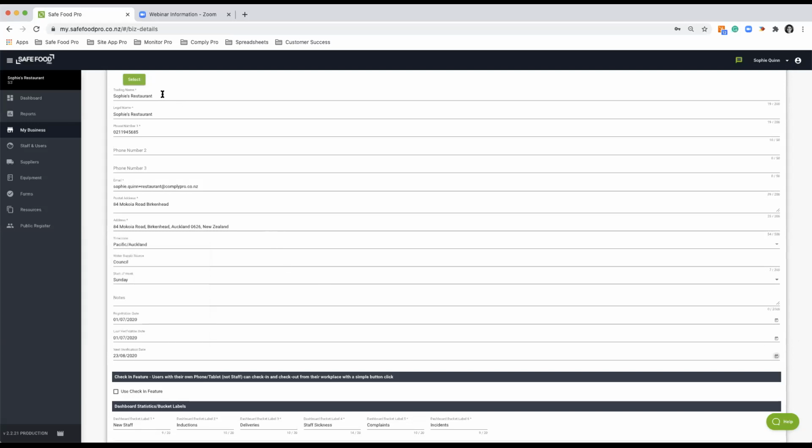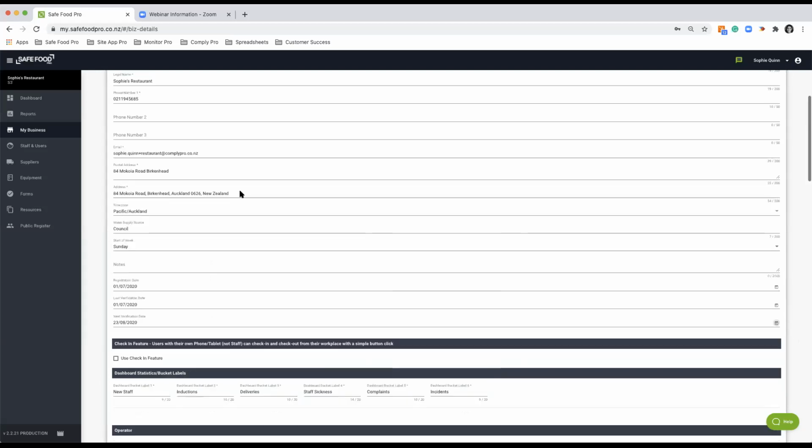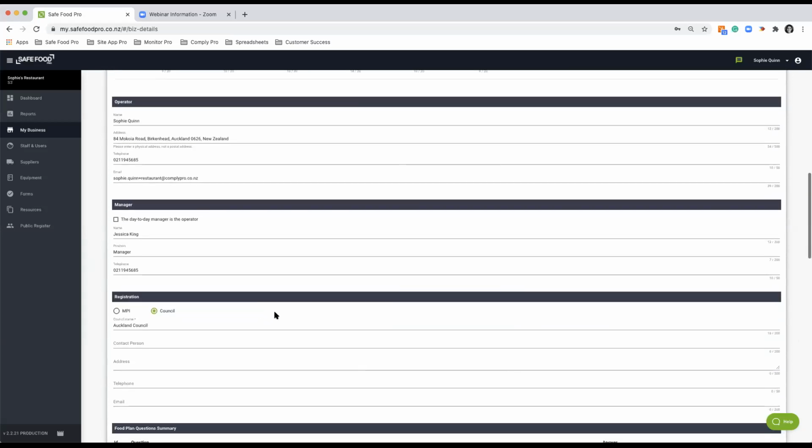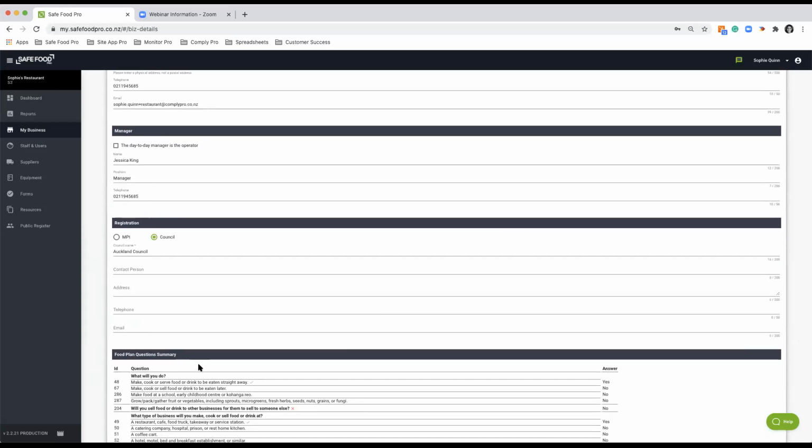This page is also what shows up in your summary report, which I'm about to jump over to. So if you need to update any of this information, it's always good to check and make sure it's all up to date as well. That includes things like who your current manager is, and you can even add who you're registered with as well. So if you've got your verifier's details.